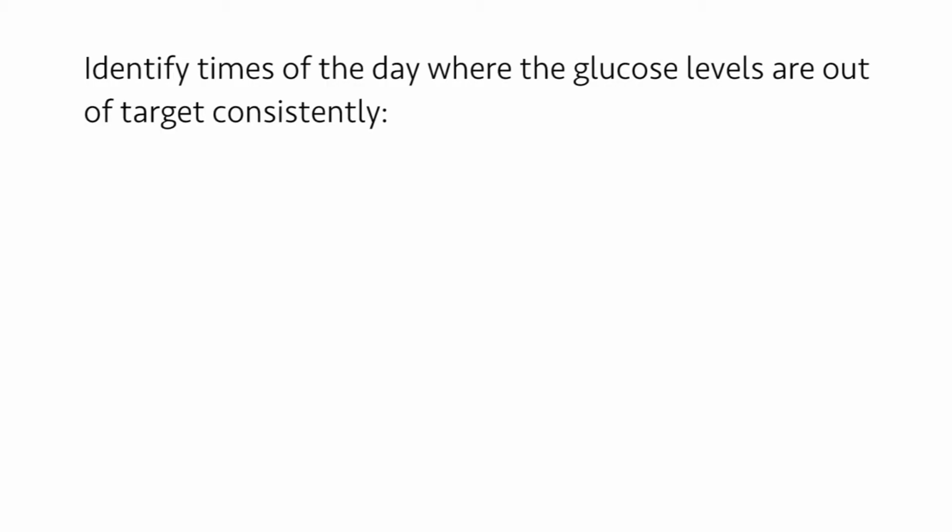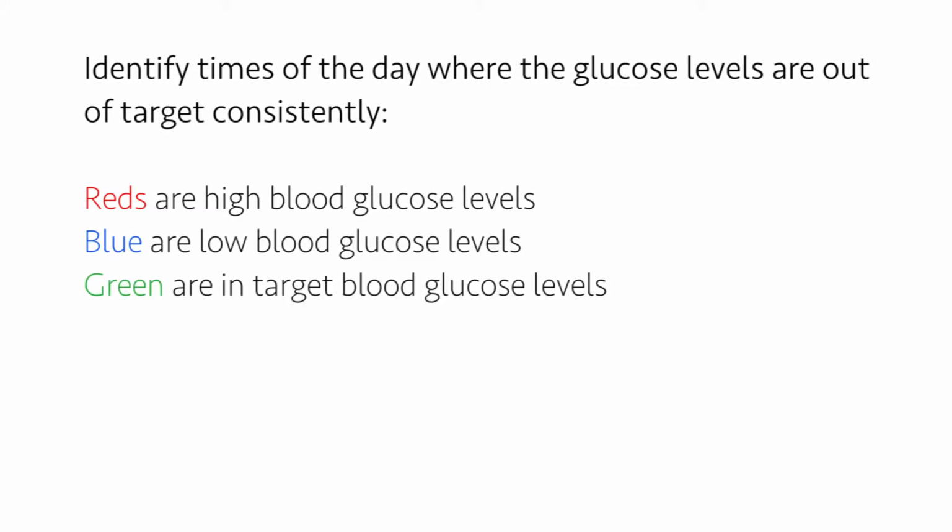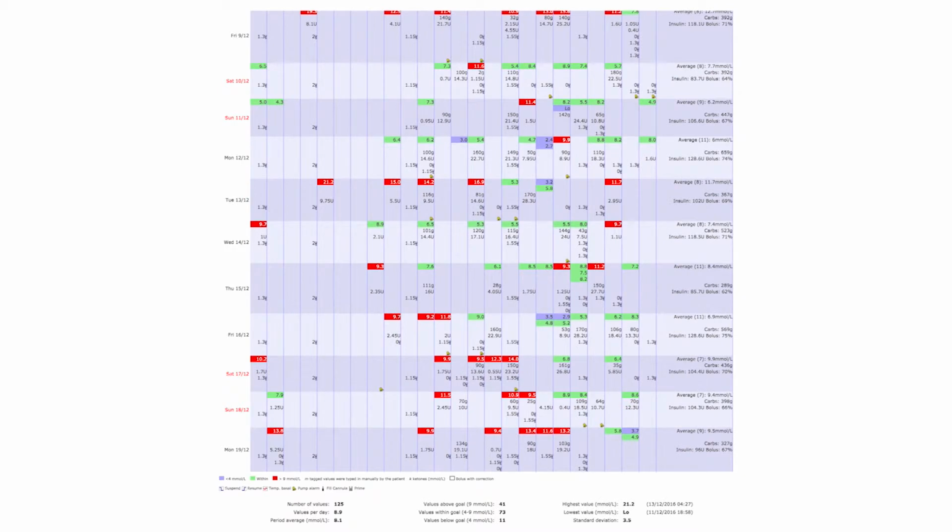Patterns can be identified by looking at the colours. The high blood glucose levels are already in the red, the low blood glucose levels are in blue, and the blood glucose levels in target are in green. What patterns can you see on this download?